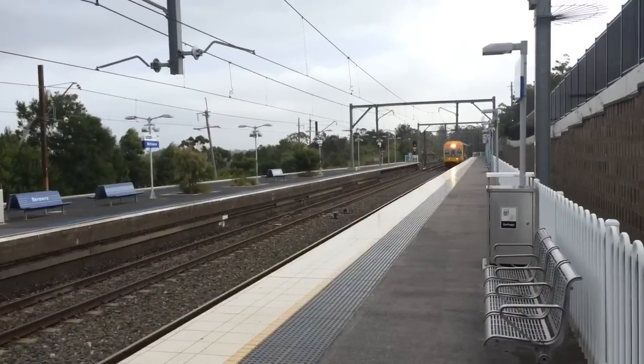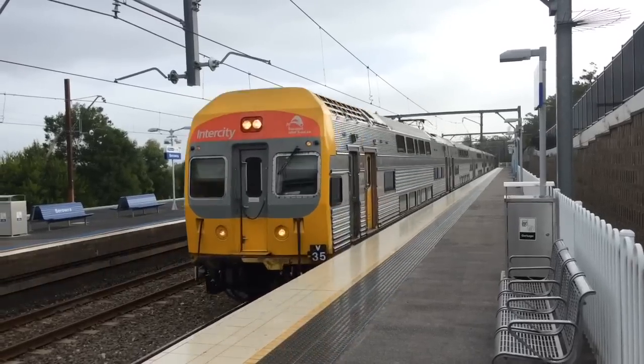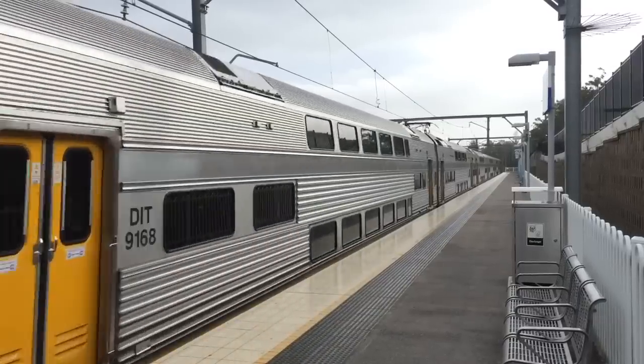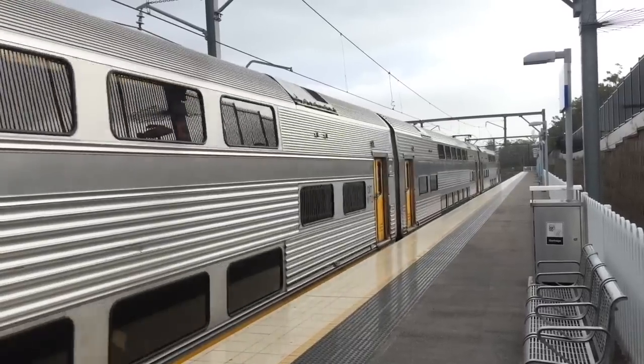We've got a Hamilton Newcastle bound V-set slowly passing platform number 3. The front four cars, V35. And the rear four cars, one of very few with the intercity livery, V46.